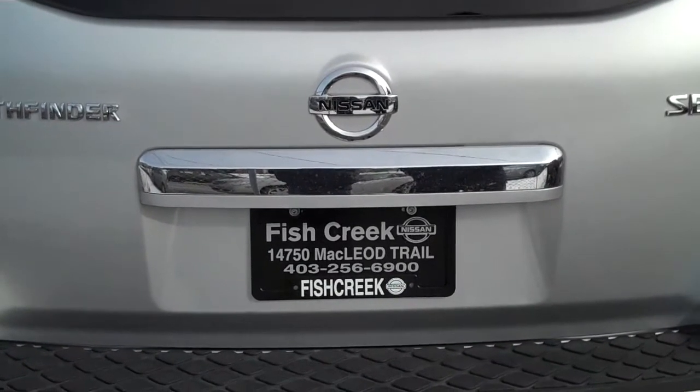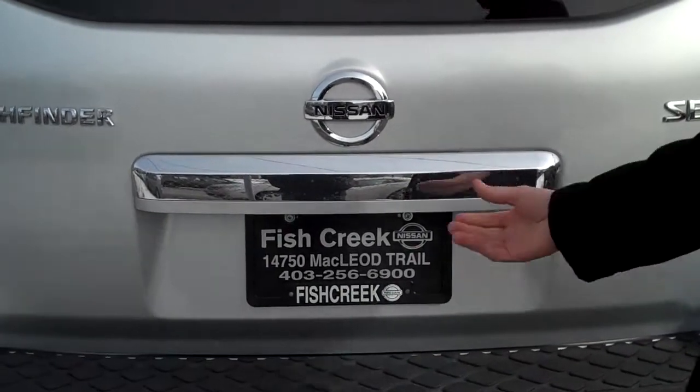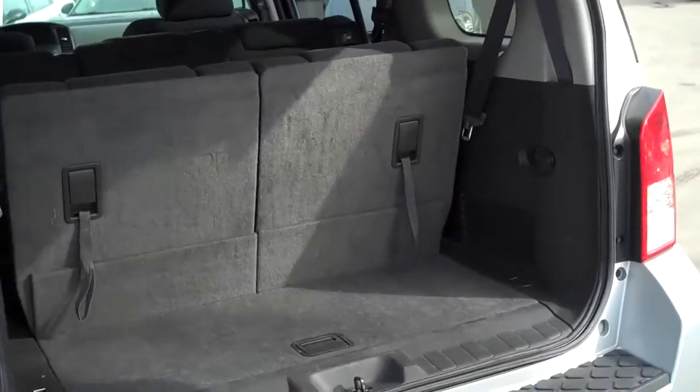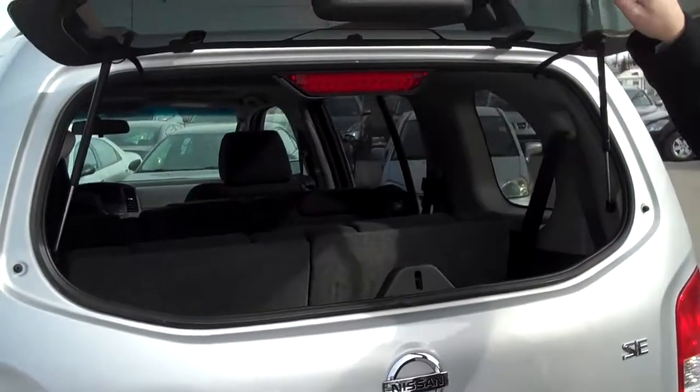Today we're looking at the 2009 Nissan Pathfinder SE Edition. On the inside here you got lots of room. This is a 7-seater as well. Third row passenger. You have the easy hatch release with storage underneath there for you as well.